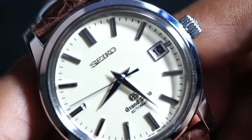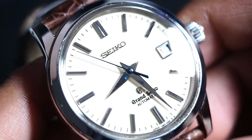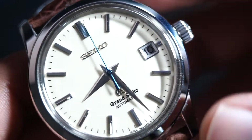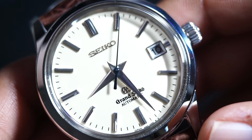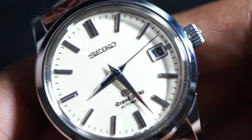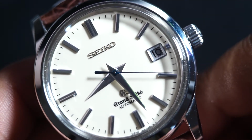So with the specs out of the way, it does feature a mechanical movement. It's a 3-day power reserve mechanical movement, being the 9S65. So 72-hour power reserve, 28,800 beats per hour. Back in the day, this would have been considered high beat, but nowadays high beat is considered 36,000 beats per hour, and you do get that from Grand Seiko high beat movements, and also from Zenith and maybe some of the other watchmakers out there. So this one just features the regular 28,800 beats per hour.